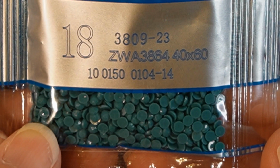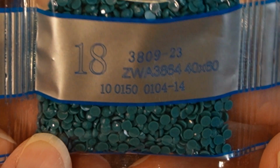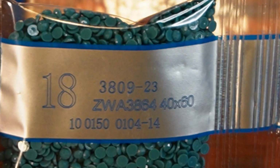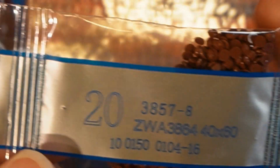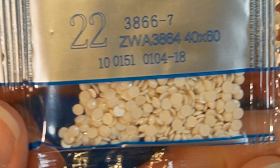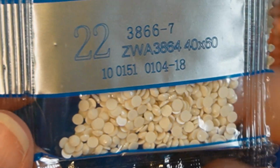That's S. Oh, so that's part of the water, the water that's close to the, oh, you can't see because I'm too zoomed in, but it's the swirly part of the water. So that was 3809, 3849, 3857, 3865, and 3866. And that was my cat knocking something over in my husband's room.